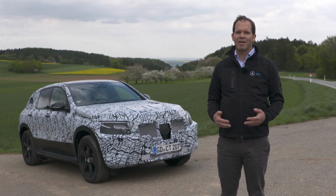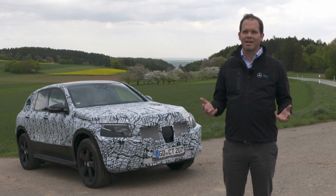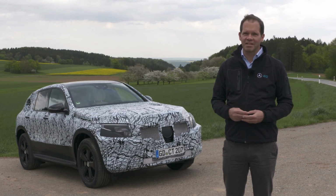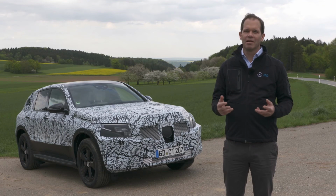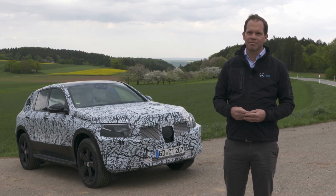My name is Precursor. I'm head of case at Mercedes-Benz Cars. The EQC is the frontrunner of our portfolio expansion at Mercedes-Benz Cars. We are coming with 10 battery electric vehicles until 2022, and we are going to cover all segments. And therefore the EQC is a very, very important milestone for us.